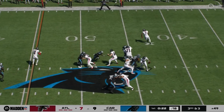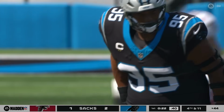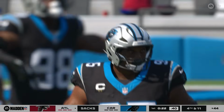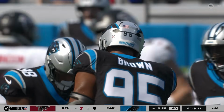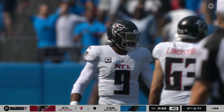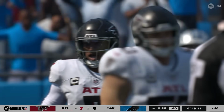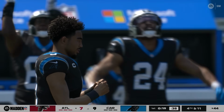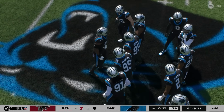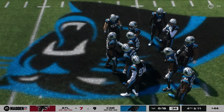Here's Penix. The Panther rush too strong. They get there and take him down. Derek Brown. Now 2 sacks for him already here in this first quarter of play. Well, how about that? A dime set on defense, 6 defensive backs. None of them blitz. They're just back there in coverage. Defensive lineman gets the sack.